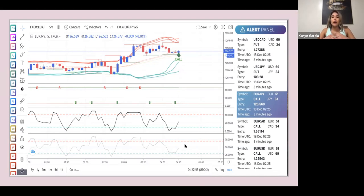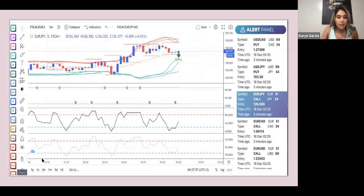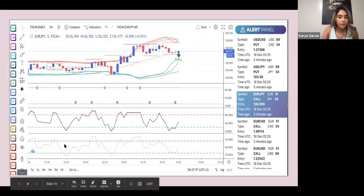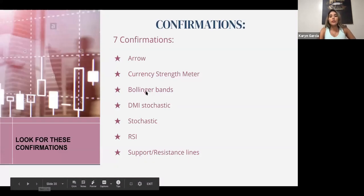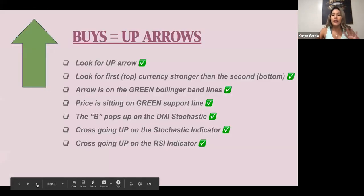So you want to make sure that when you're looking at a trade, and this is what I was telling you guys about, how it says 3 minutes ago. When you guys are looking at a trade, you are counting up your confirmations, making sure that you don't force anything, and that's when you would get into the trade. All right, let's go ahead and go to the next slide. Okay. Perfect. So we're looking at the arrow, like I mentioned, the currency strength meter, the Bollinger Bands, the DMI stochastic, the stochastic, RSI, and the support and resistance lines. We're going to go over some examples, and I want this to be very interactive, okay? That way you guys learn what's going on.